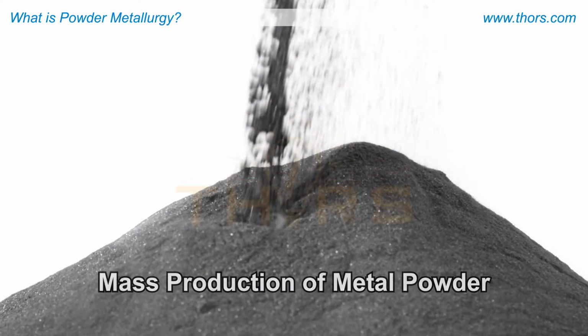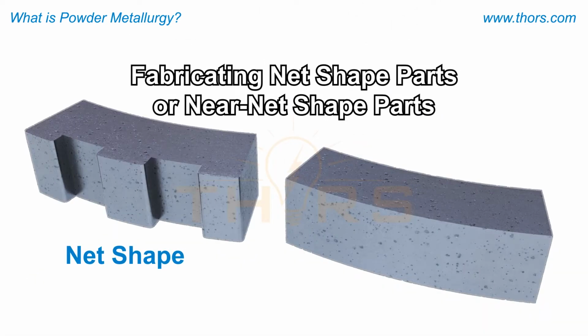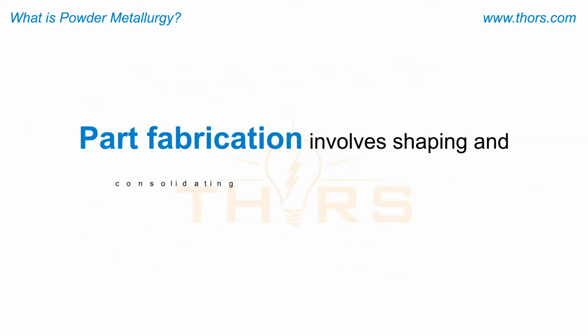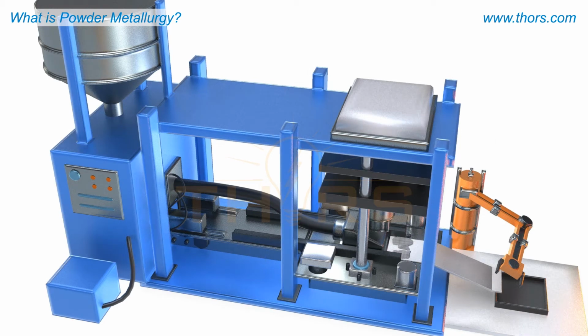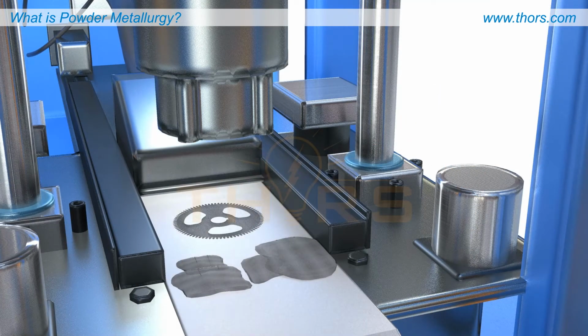Powder metallurgy is a technology that encompasses mass-producing metal powder and fabricating net-shaped parts or near-net-shaped parts using the metal powder. Part fabrication involves shaping and consolidating the metal powder via part processing techniques. At its most basic, part processing techniques involve loading the metal powder into a mold cavity and compacting it.